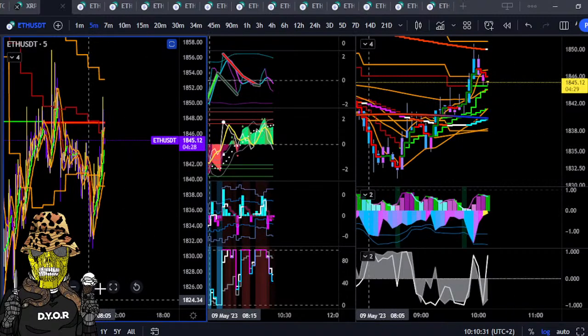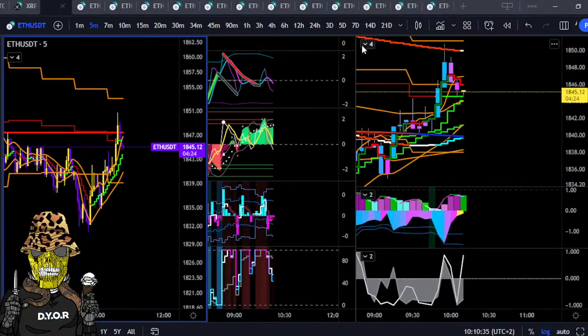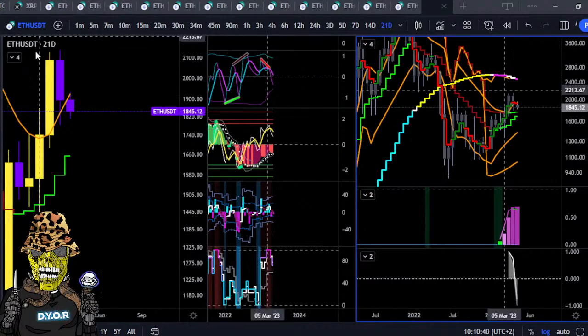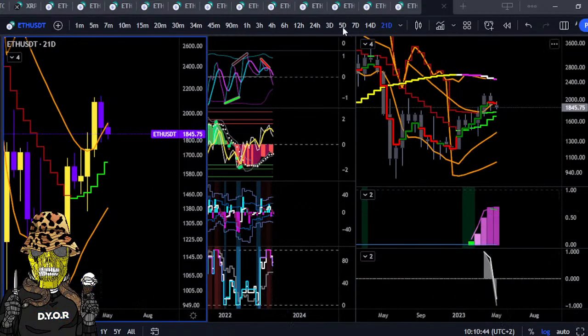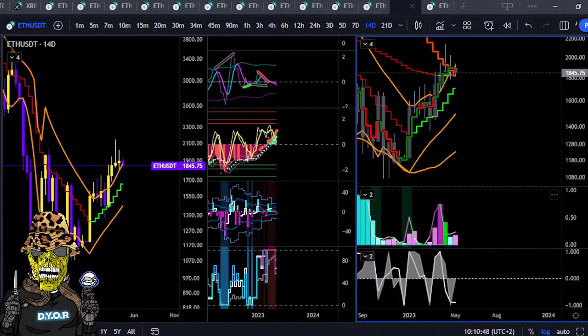Okay, nice. Alright, sorry for all these heavy spaghettis. Let's see. Mean reversion to the downside, 50-50. This is Ethereum now. Looking for some expansion to the upside, believe it or not.